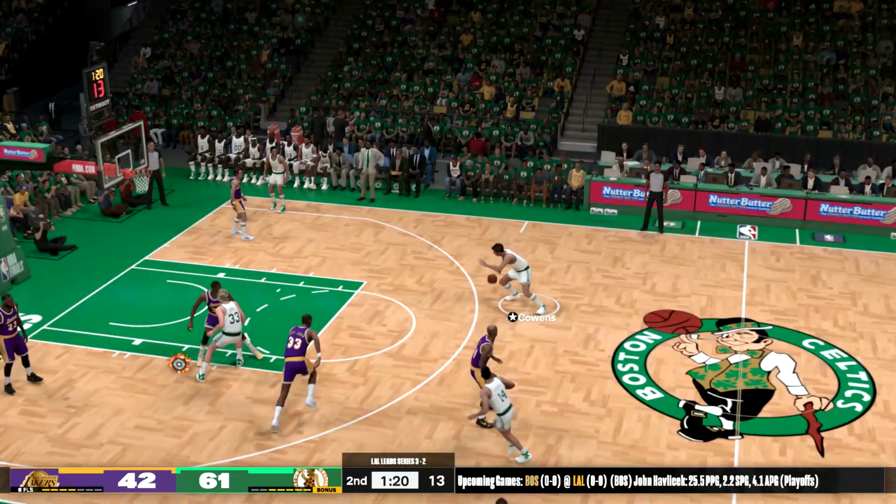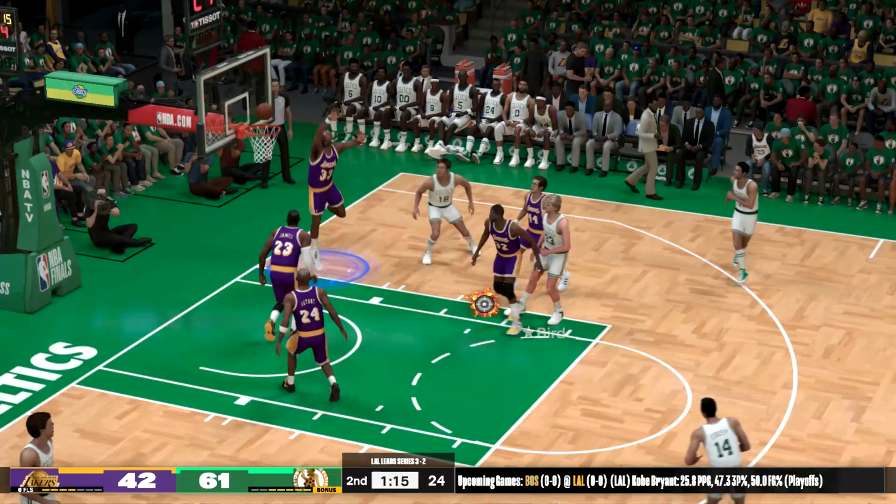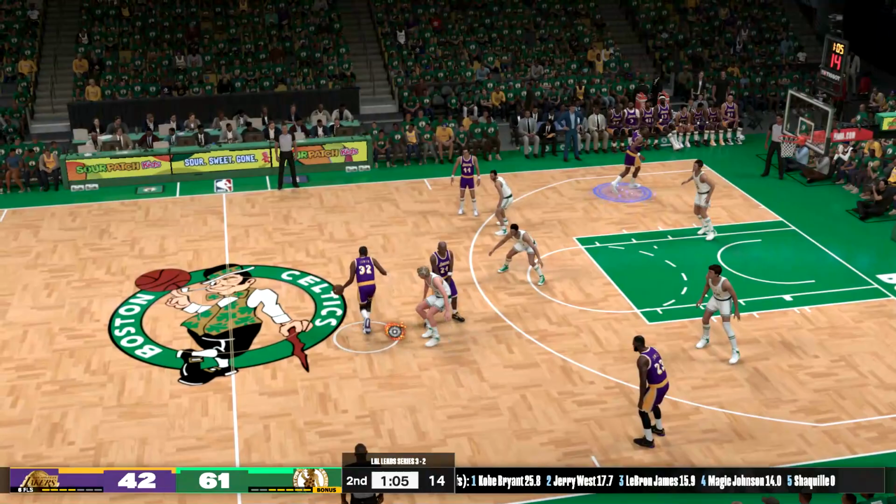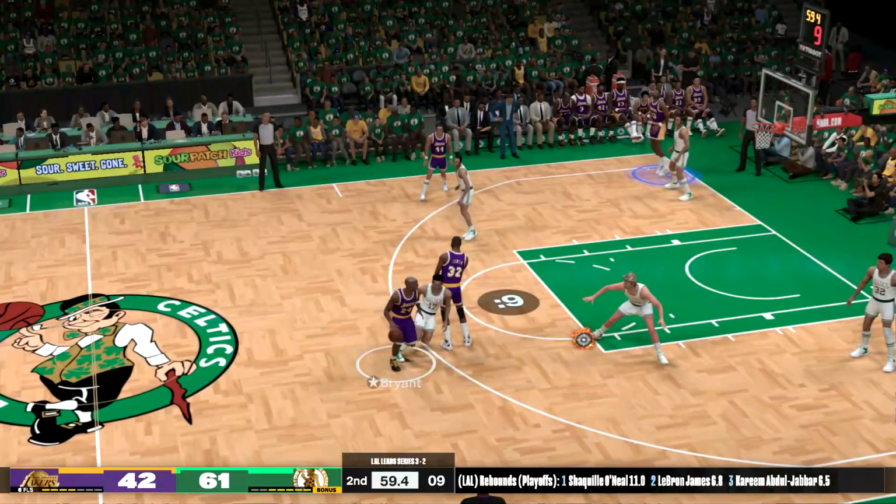Here's Collins. Bird outside. A rebound by the Lakers. Abdul-Jabbar's got four rebounds in this game. Johnson against Bird. Kobe is screened on Bird. Last passes to Kobe. And here is Johnson.